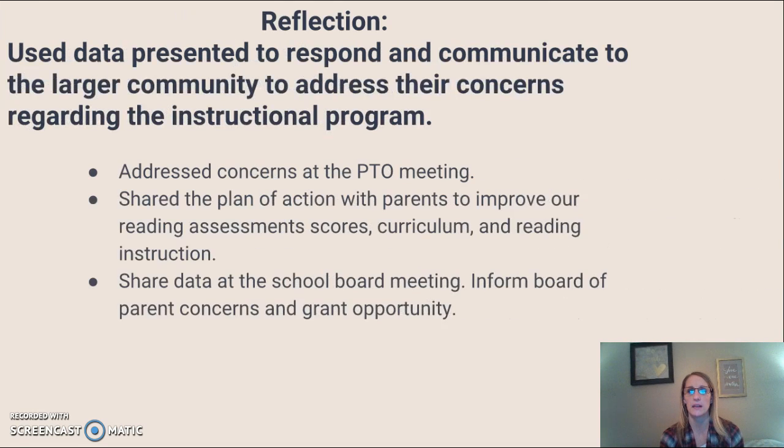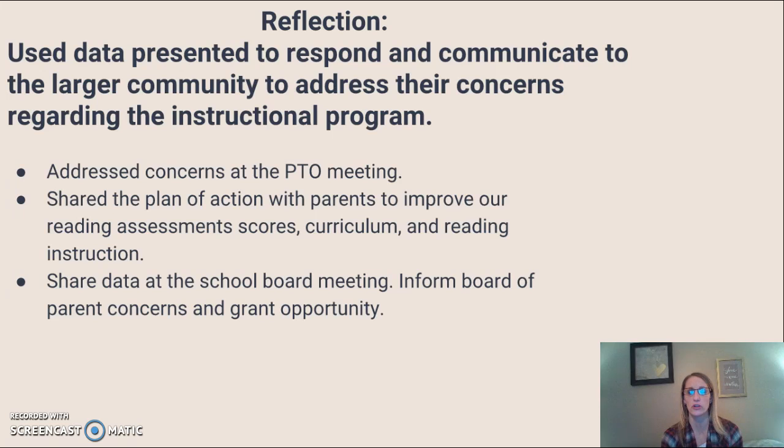Use data presented to respond and communicate to the larger community to address their concerns regarding the instructional program. I addressed the parent concerns at the PTO meeting. I shared the plan of action with parents to improve our reading assessment scores, curriculum, and reading instruction. And then I also shared the data at the school board meeting. This informed the board of the parents' concerns and the grant opportunities.